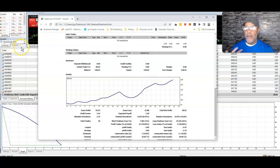Well, you've got to understand it's more than just the EA. The EA is programmed to trade the way it's programmed to trade. It doesn't take into account, like the days that it's trading, the news. Some will talk about news, but this particular one didn't avoid news or anything like that.